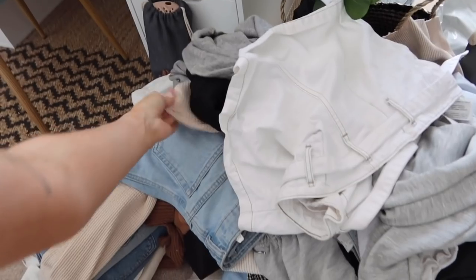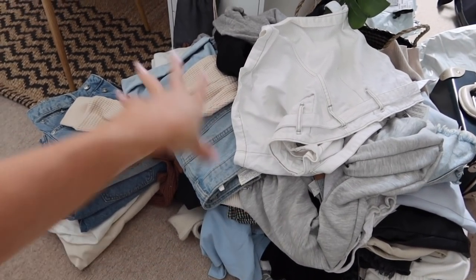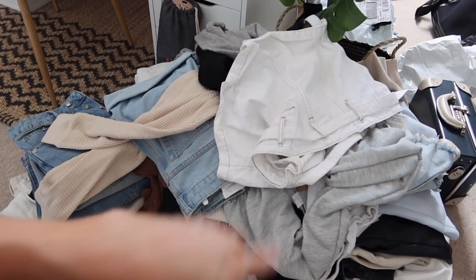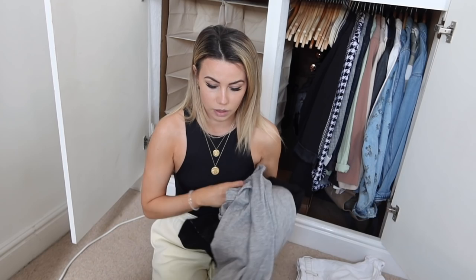I have realized though, I chucked all my loungewear in here as well, so that needs a home and I need to find something to sort that out, which I think is gonna go downstairs, but I'm not 100% sure yet. So first things first, I think the best thing to do is to put things into piles of what they are. So denim shorts, shorts, trousers, jeans, etc., and then just chuck all the loungewear across the office for now, because I'm gonna deal with that later.